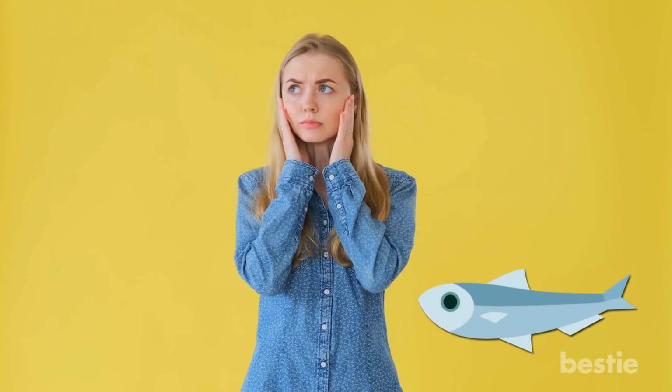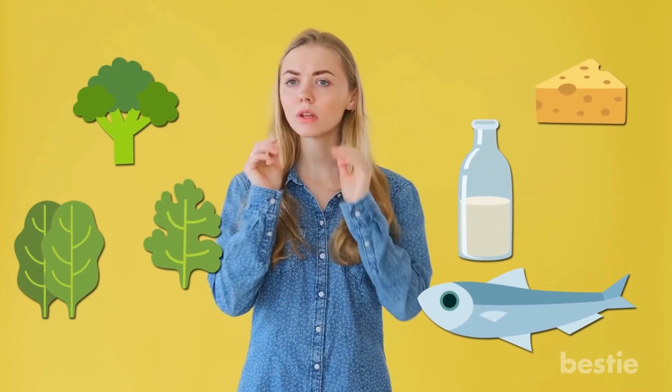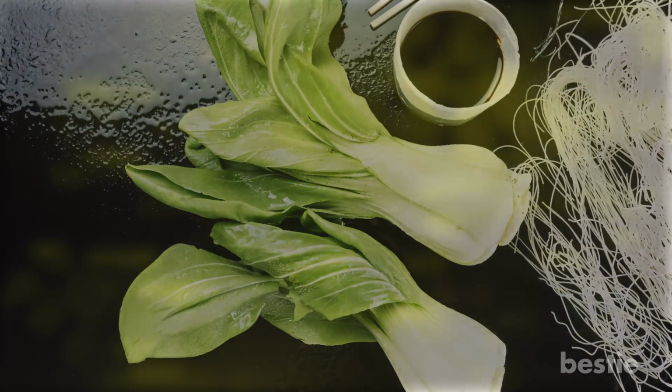Wondering how to get calcium from your diet? Well, eat more boned fish and dairy products. If you're vegetarian, focus on your greens like kale, broccoli, and spinach. Bok choy is also a good option.